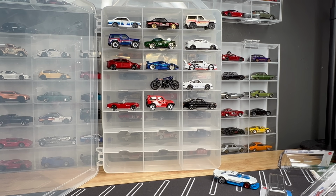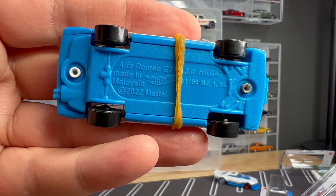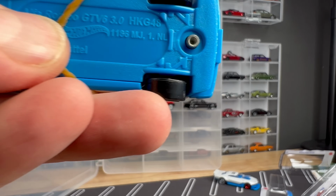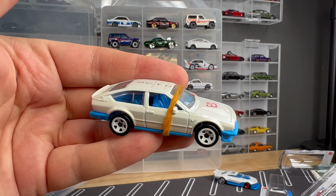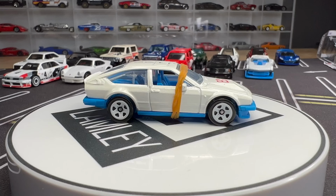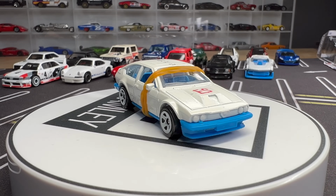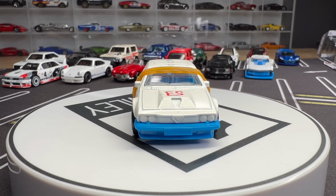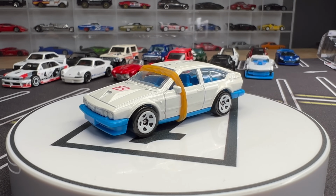All right, another brand new casting that is still in its rubber bands because it's not even finished. I'll let you look at the base. This is the Alfa Romeo GT V6 3.0. We knew this one was coming, and here it is in its, at least the casting, completed form. So it's held together by a rubber band. I'm not taking that apart. I'm just going to leave it as is and send it back to Mattel that way. But you can start seeing the details in the casting, and it is phenomenal. Looks like the Alfa Romeo is embossed into the grille.